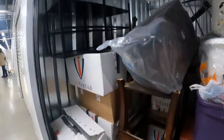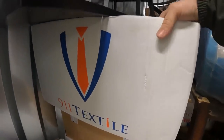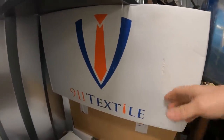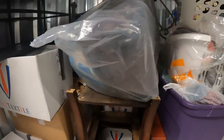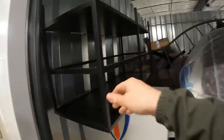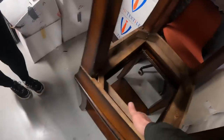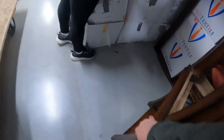But there's a bunch of these 911 textile boxes. So usually that means that they knew somebody that worked for that company or something along those lines. But we're gonna dig in here and see what we find. Little TV stand, that's in all right shape. We got a couple of end tables here. They need glass, so hopefully we find the glass inserts. They look good until we get to the top. The top's got a lot of wear.